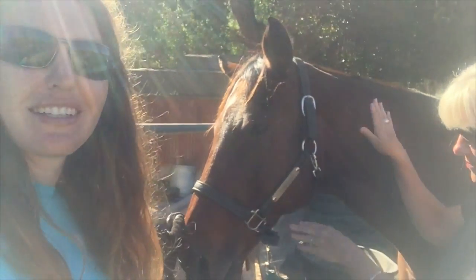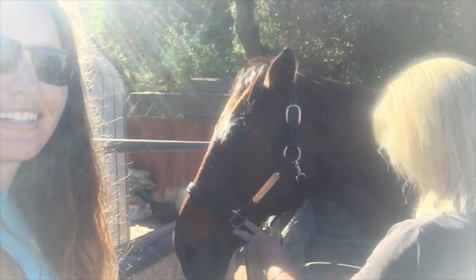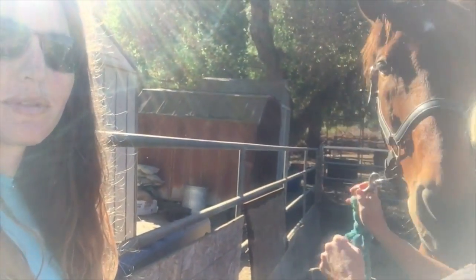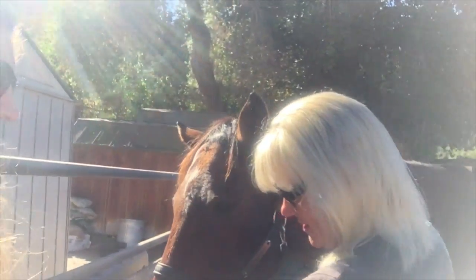He's mad at me for not putting the halter on right, so the second try, he threw his head into it. He's mad at me. But he's so adorable. So I'm going to tack up now. Okay, so I'm all tacked up.